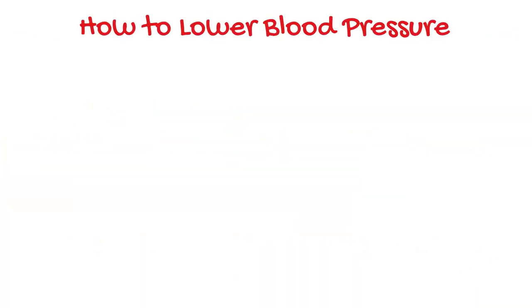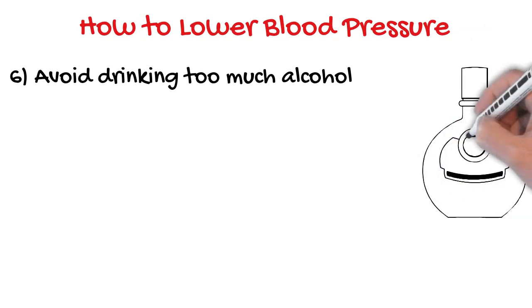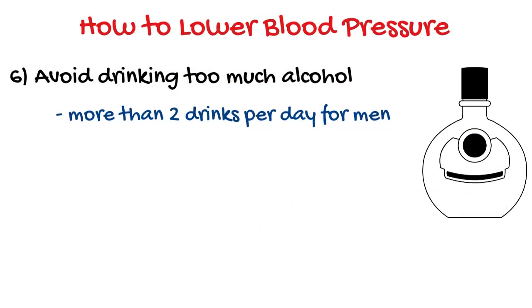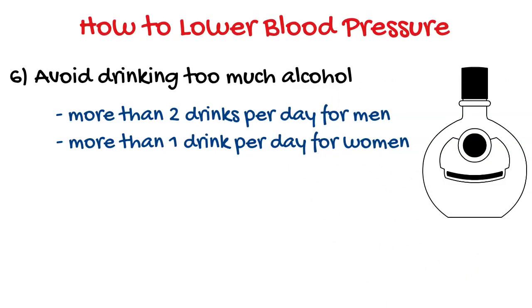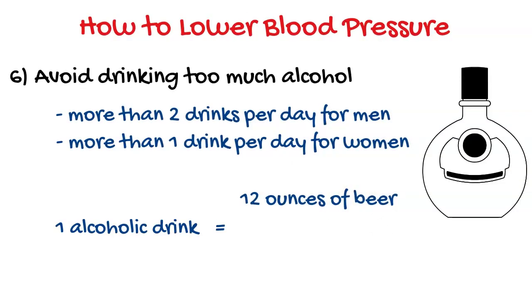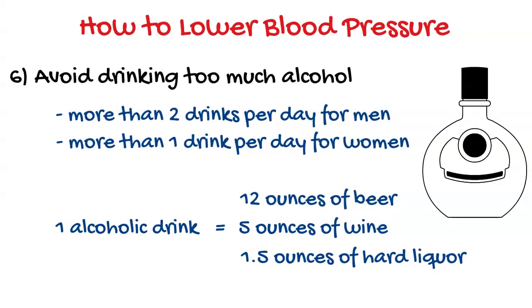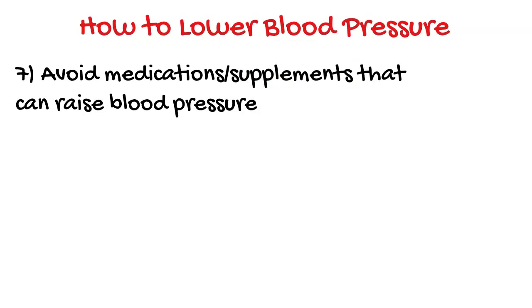Number 6 on the list is avoid drinking too much alcohol. The 2020 to 2025 Dietary Guidelines for Americans defines this as drinking more than 2 drinks per day for men or 1 drink per day for women. And an alcoholic drink is defined as 12 ounces of beer, 5 ounces of wine, or 1.5 ounces of hard liquor. Number 7, avoid medications and supplements that can raise blood pressure.